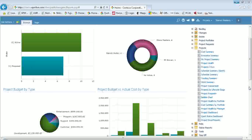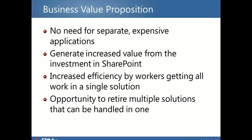All right, so I'd like to finish by just highlighting the benefits of using EPM Live for portfolio management. First of all, there's no need to have separate expensive applications. It's all within one platform. If you happen to have SharePoint, you're going to be increasing your value because you're making SharePoint feature complete by having portfolio management features within the actual enterprise content management solution.